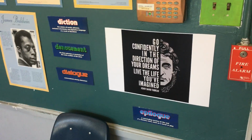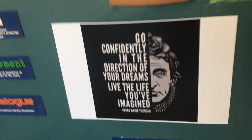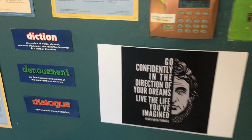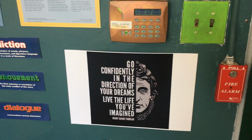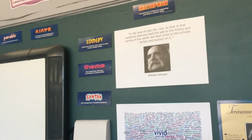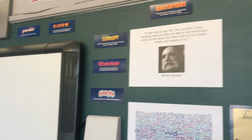In addition, we have some posters of quotes and literary figures, such as this one from Henry David Thoreau, a nice quote that greets us and bids us adieu at the end of each class. And et cetera, et cetera. We'll see a few of those as we wander along.